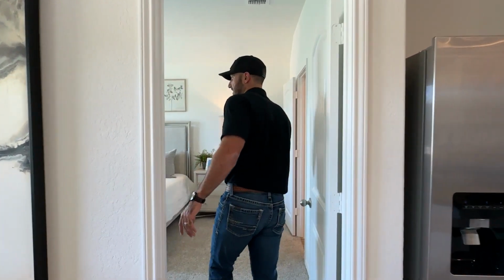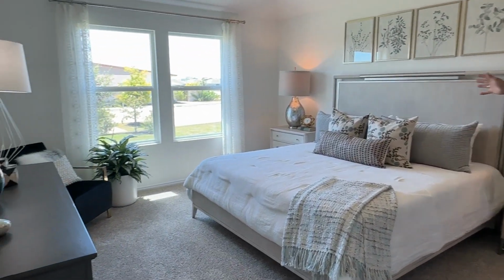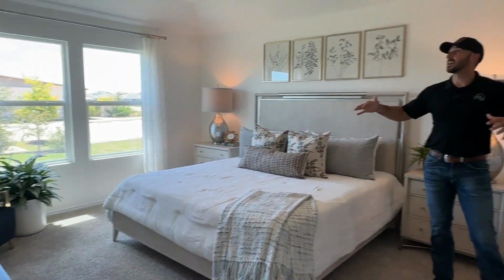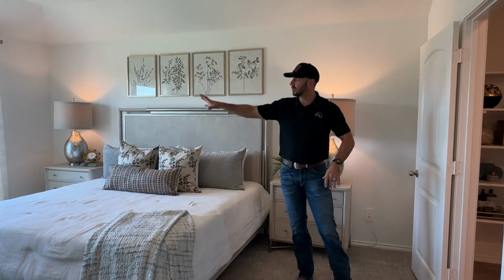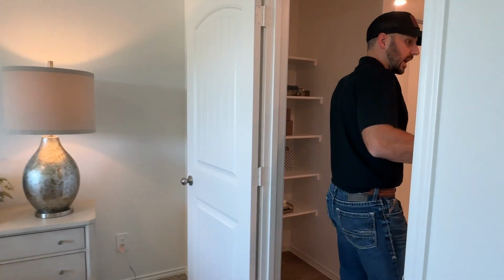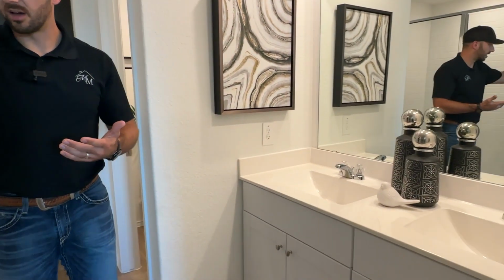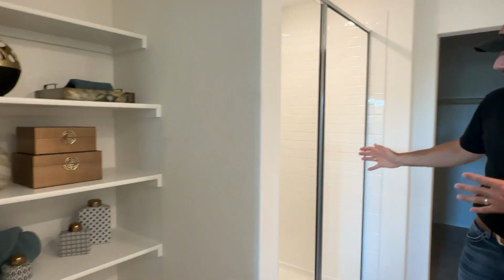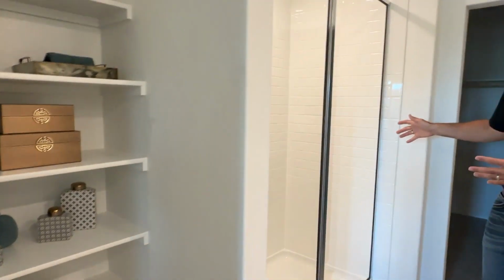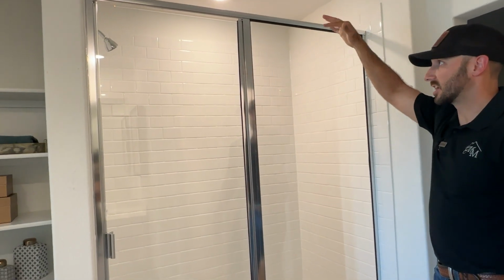But let's check out the master first. Huge master bedroom, king size bed for scale. It's a big, big room. Lots of space, tall ceilings in here too. Good natural light in here. And then in the bathroom, you've got double vanities, but you also have this extra space, shelves basically for your linen area, and then a big, big walk-in shower. So you've got tile all the way around. You've got really tall glass doors.